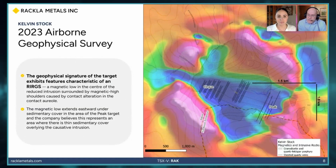Yeah. So as the name implies, reduced intrusions. It's a chemical connotation of what happens to these granite bodies when they are intruding. So they're reduced. What that means is that the iron in the intrusion does not form the mineral magnetite, which, when you do a geophysical survey over them, if there was magnetite, it would be a magnetic high feature. On this image here, we see the blue area, which is a magnetic low. So that's an indication of the reduced intrusion.